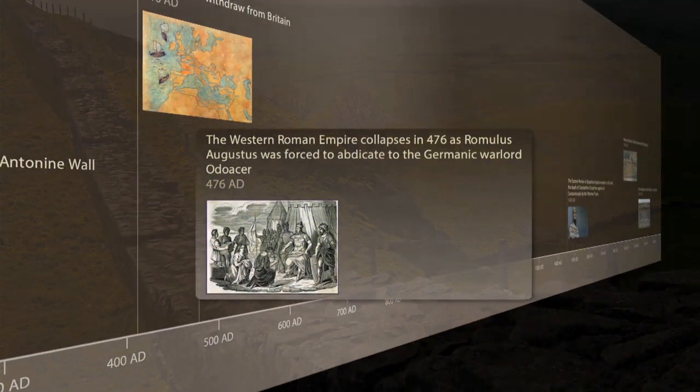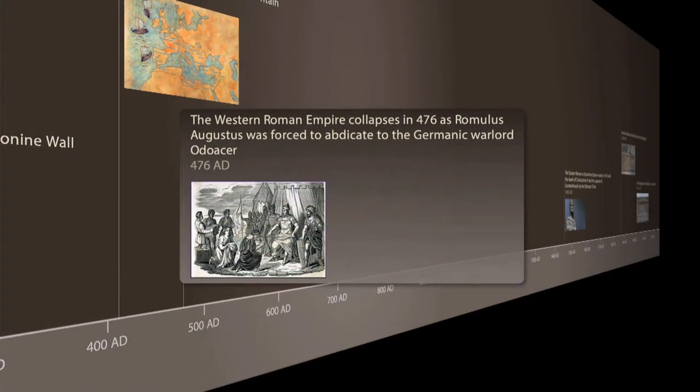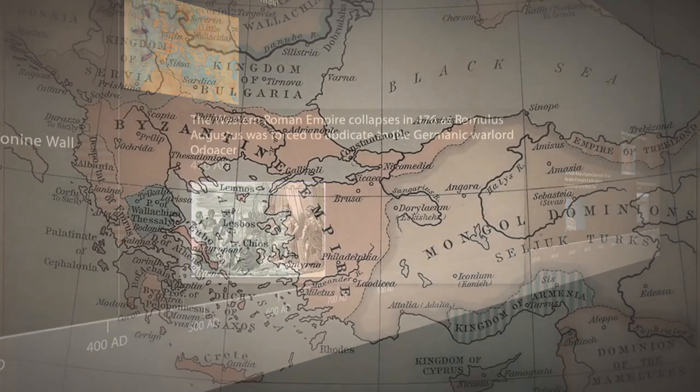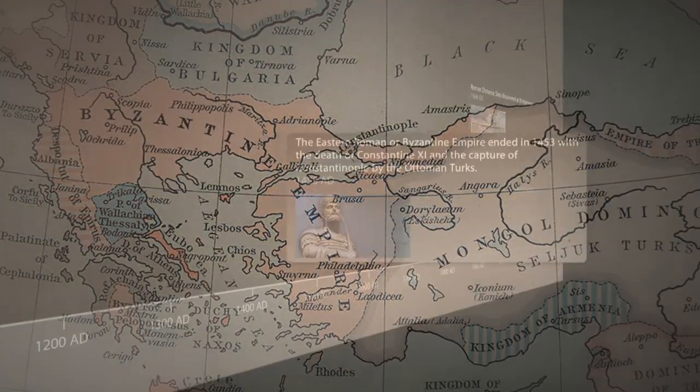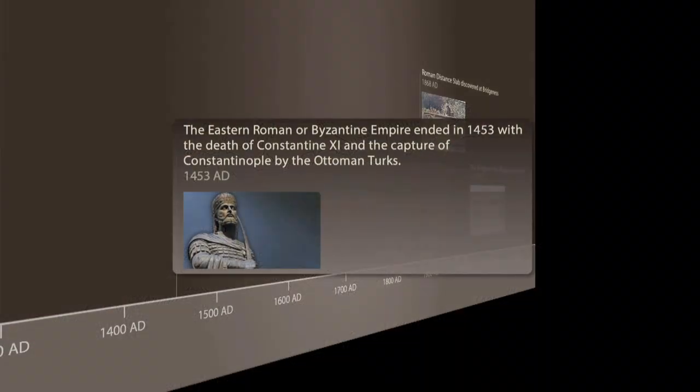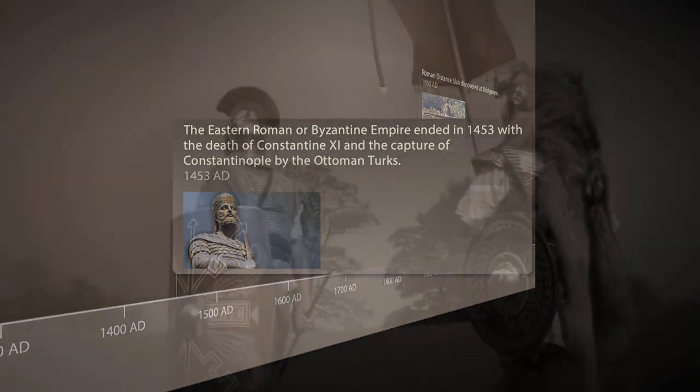The Western Roman Empire collapsed in 476 as Romulus Augustus was forced to abdicate to the Germanic warlord Odoacer. The Eastern Roman or Byzantine Empire ended in 1453 with the death of Constantine the 11th and the capture of Constantinople by the Ottoman Turks.